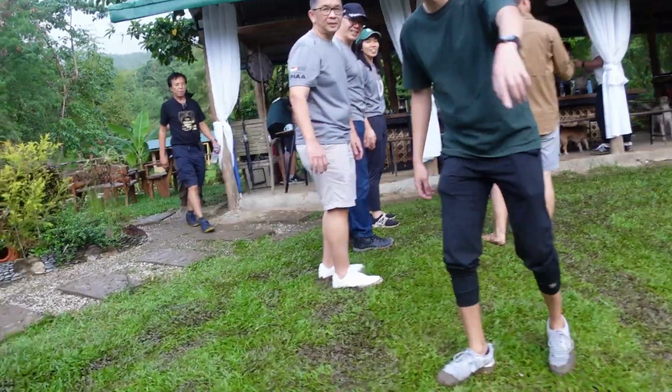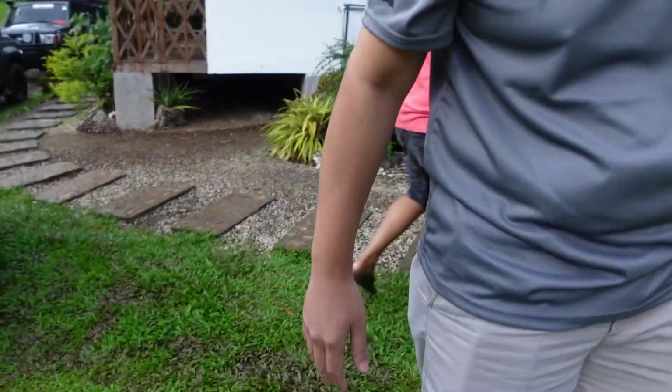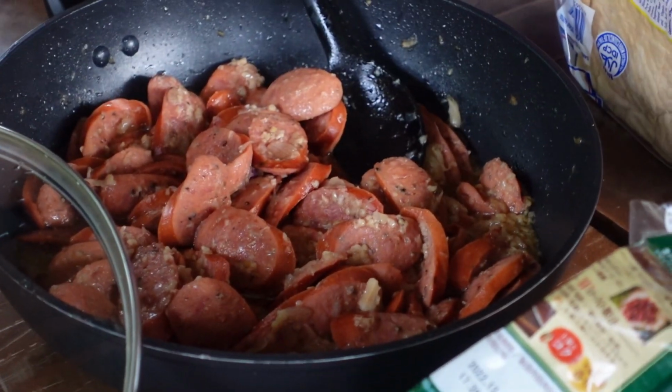Oh, yung camera. Hindi ikaw ha, yung camera. Okay lang si Alex. Ayun, nandun yung niluto natin. Kasi nag-trail kayo kanina eh. Maapaw yan kanina.